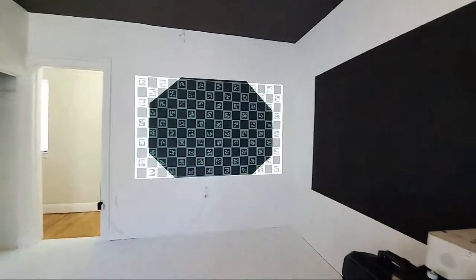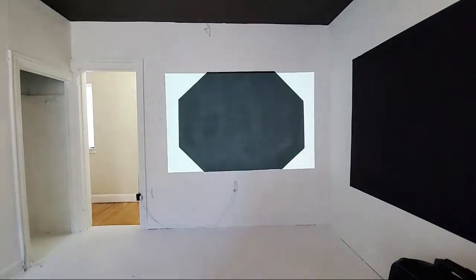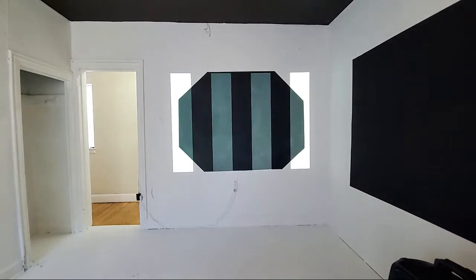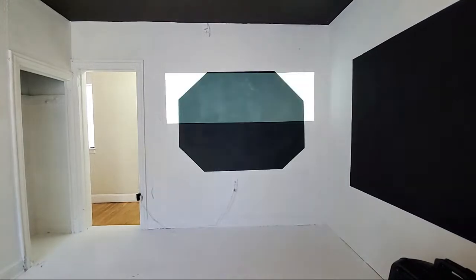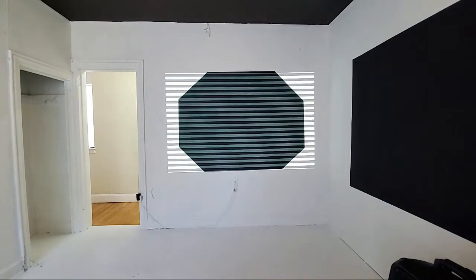Going back into our scan again. This time we're going right on the screen. We're not going to use the magic wand. We're going to write on the screen this time. Let's draw some stuff right on the screen.